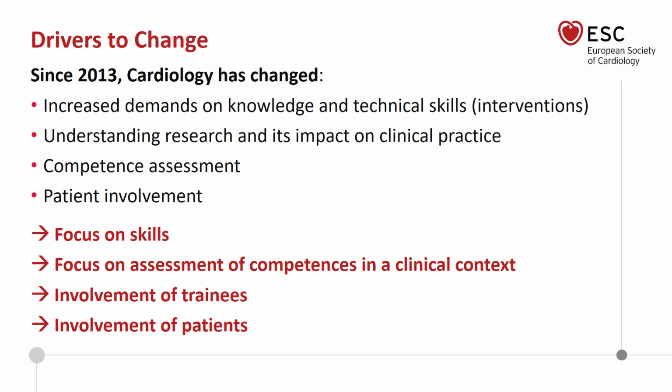As you might know, different versions of the core curriculum have been published during the last 20 years. The last version appeared in 2013, and already we have decided to produce a new version of the ESC core curriculum. This has different reasons.